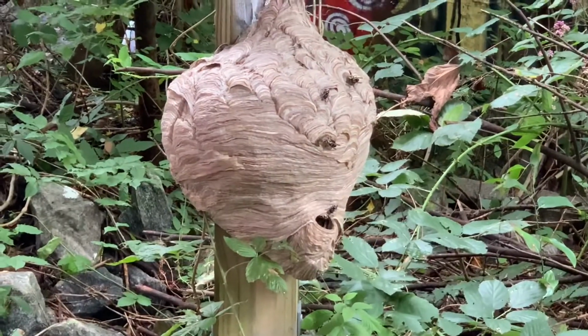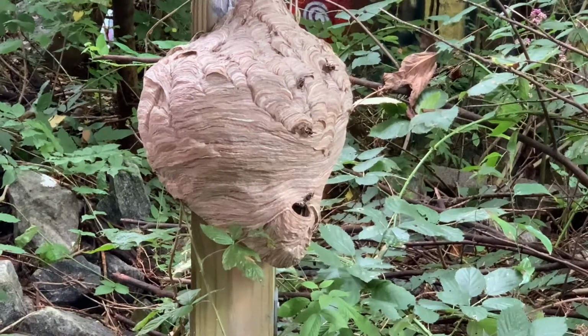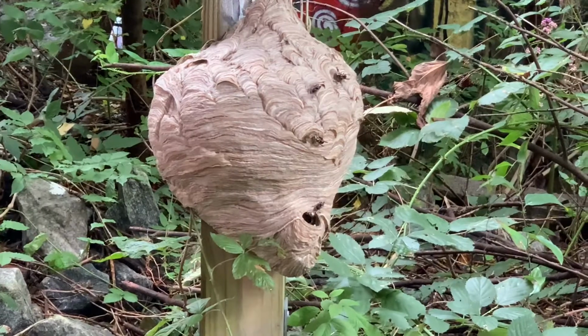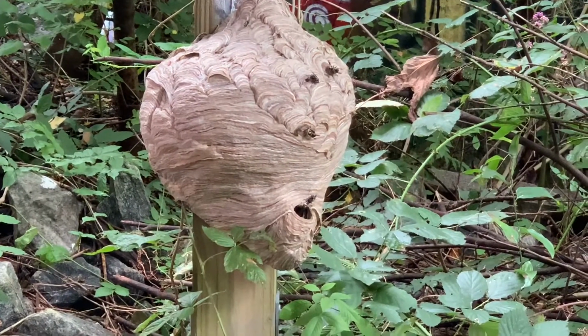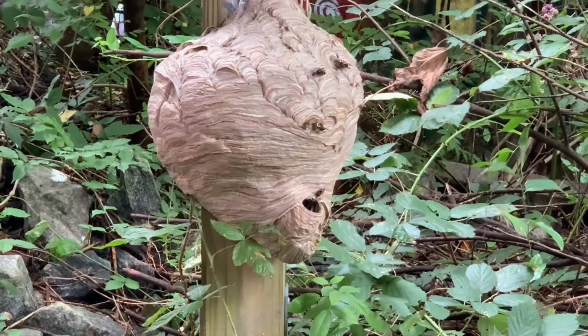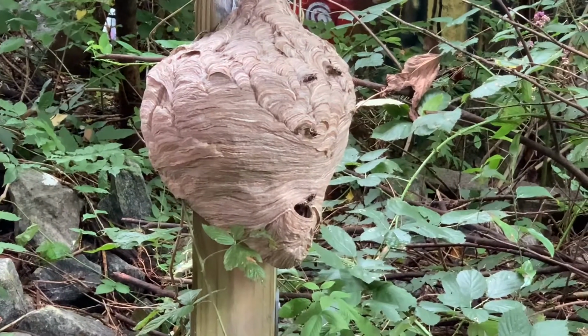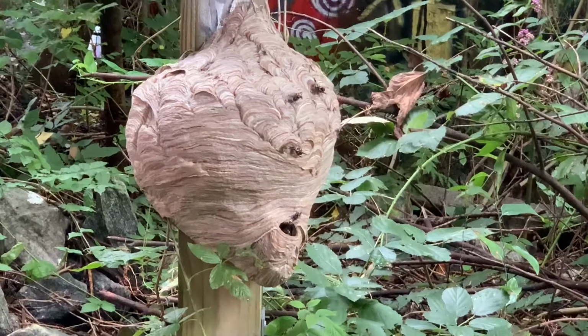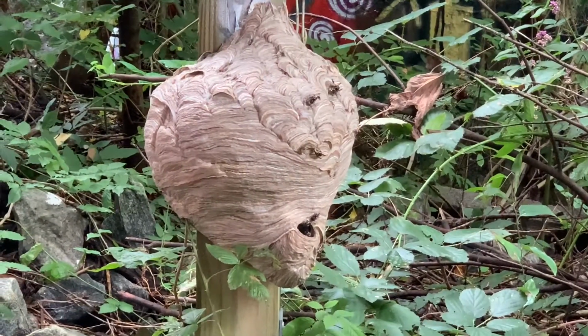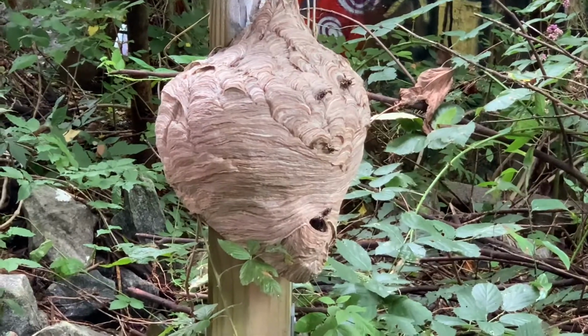It's really quite beautiful. And all summer long, they work making their nest bigger and bigger and bigger until the queen births 1, 2, or more queens, who all then leave the nest. The workers die for the winter, and then the process becomes new again in the spring. Pretty amazing, isn't it?